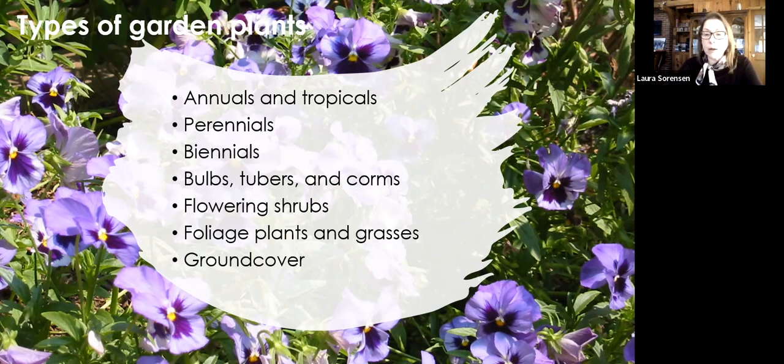And finally, there are the ground covers. Most people, when you mention ground covers, think of things like pachysandra. But there are plenty of flowering ground covers that can do double duty in your yard. They can cover an area and keep the weeds down and also bloom. So that would be things like periwinkle, the ground cover sedums, the golden star. Ground covers are a great way to add some color to your yard.